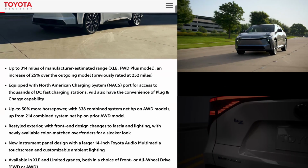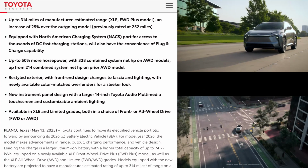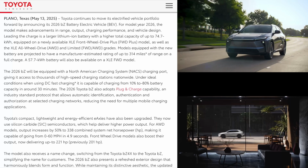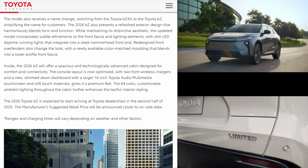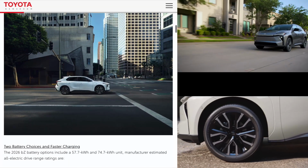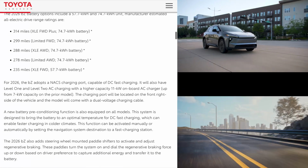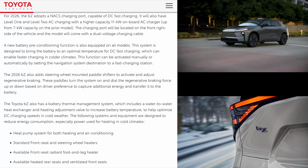The range has now increased to 314 miles, and that's for the XLE and the front-wheel drive Plus model. This is a 25% increase over the outgoing BZ4X, which was rated at 252 miles of range. We do now have here the NACS port for 2026, which will allow you to charge at the Tesla stations, and we have up to 50% more horsepower with 338 combined total system horsepower on the all-wheel drive models. That is up from the previous 214 combined system horsepower on the previous all-wheel drive BZ4X.